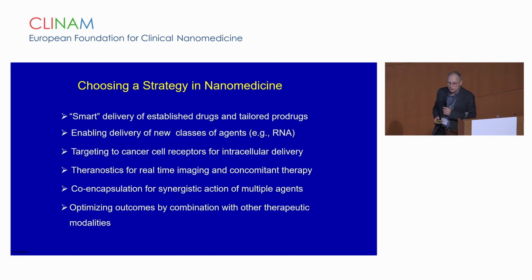And first, just a general slide to put in a few lines various strategies that we can use in nanomedicine. The first one is the smart delivery of established drugs and tailored products. This is the case of Doxil, as you well know, and which has been a very successful agent delivered in liposomes and which is widely used in the clinic. The second one is to enable delivery of new classes of agents that are very difficult to deliver without a carrier system. This is the case of messenger RNA, as it has been done with the COVID-19 vaccines recently.